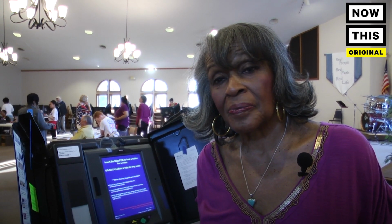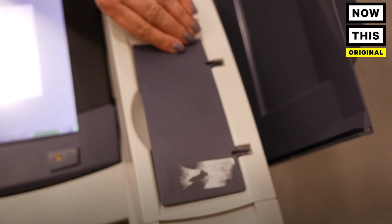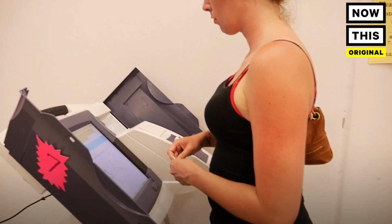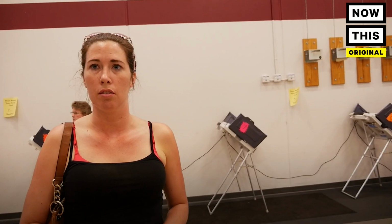Did you have a piece of paper at the end that showed you who you had voted for? No. It shows it on the screen. It's not an actual piece of paper. And at one polling station, the printed paper was actually covered, so voters could not see it even when they looked. Were you able to see the paper at all? No. It gives you an option to print, it says at the end, but nothing actually comes out. Have you ever tried? I did.